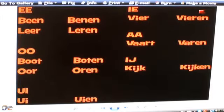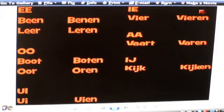The next one is double A, vaart, and that changes to varen, which means to sail. And the last combination is ij, so we have the word kijk. ij is pronounced I. Kijk, kijken, that means to look or to watch.